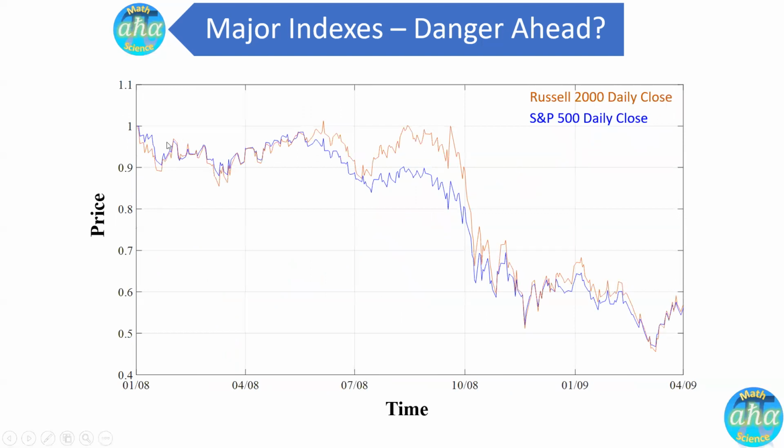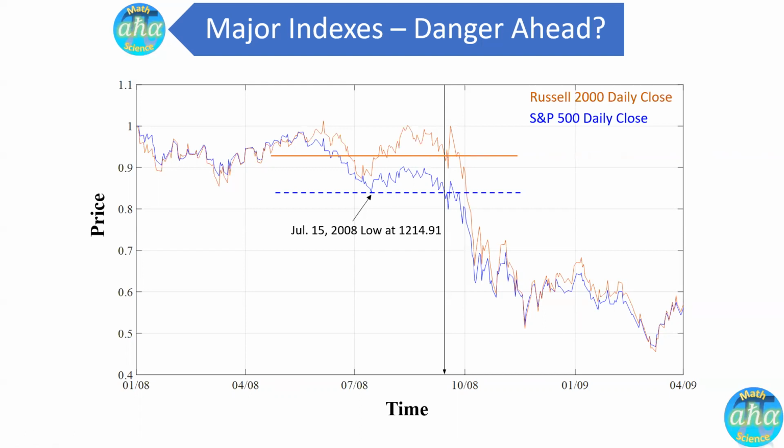So these are the two indices. They are already scaled so that the index starts at 1 in January 2008. The S&P 500 made a low on July 15, 2008. It closed at 1214.91. About 2 months later, in September 2008, the S&P 500 broke down below this level, somewhere here. At the same time, you can see that the Russell 2000 was well above the July low. So here the S&P 500 is weaker, and the Russell 2000 is a strong index.